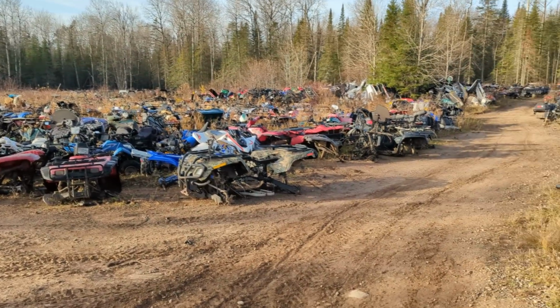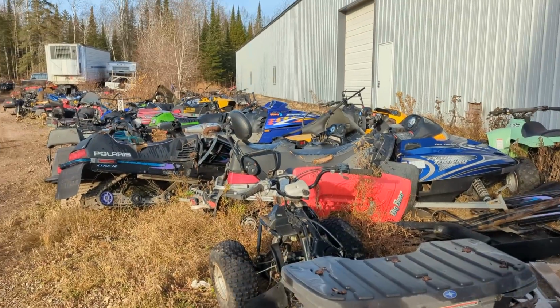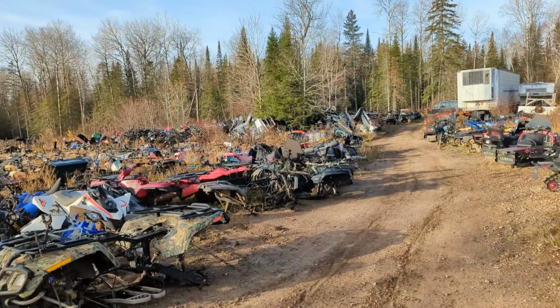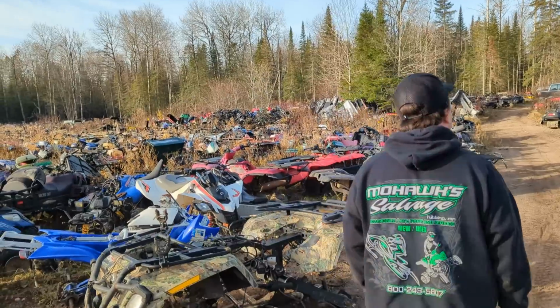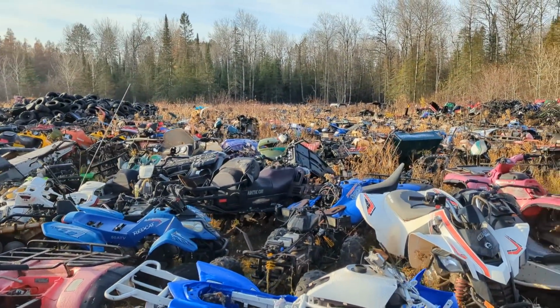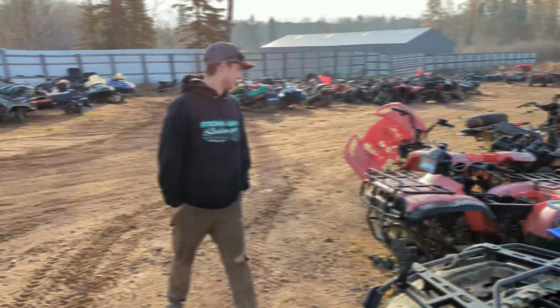But yeah, here's all your wheeler stuff. Mainly wheelers. There's still sleds outside. I mean, this goes all the way back as much as you can see. And the Mount Everest of used tires.